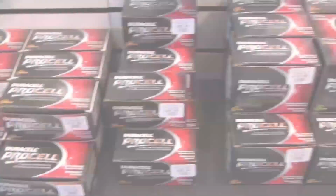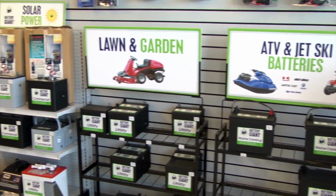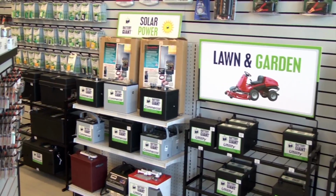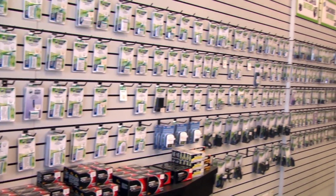So what would be a typical day? People bring in their batteries to recycle them. Can you tell me the process? Yeah, a lot of people don't know where to bring their batteries, and a lot of people don't like to throw them in the garbage, so we take them in here for free. You can bring anything from a car battery up to an alkaline AA battery, and just bring it in. You can put it in a bag, and we'll recycle it for you, and if you need new ones, we have them here for you.